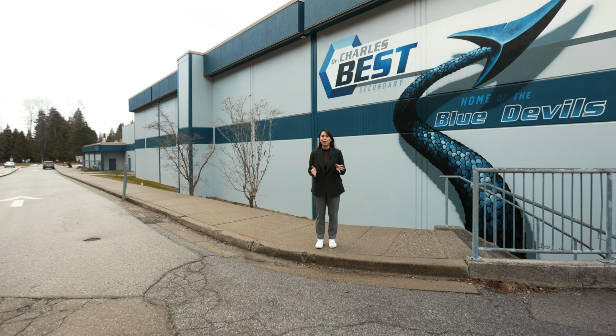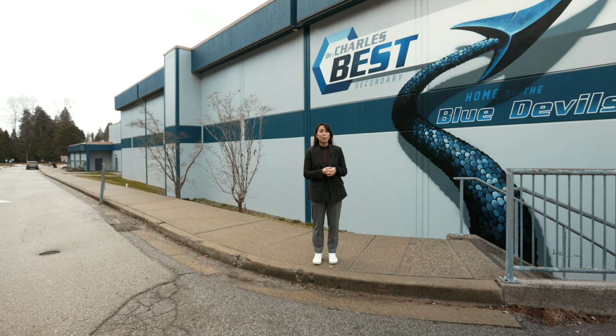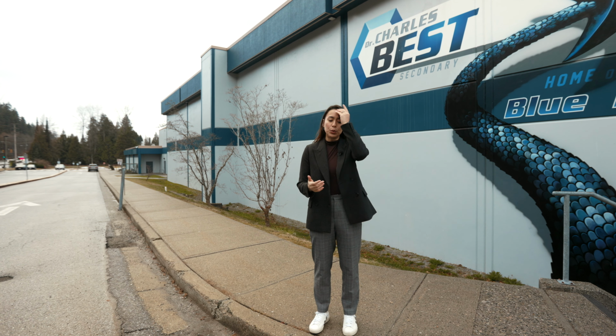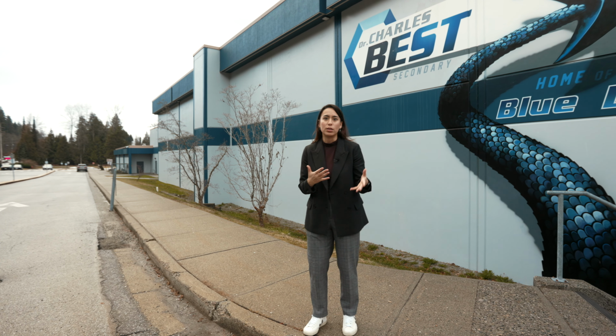A huge reason why a lot of families move to this neighborhood is because of schools. You've got a lot of different school options. You've got public schools, you've got French immersion options, and you have private Catholic schools. So starting off with public schools, I think it's important to understand how our school system works here.